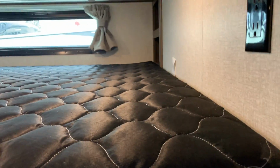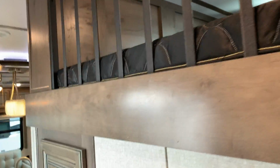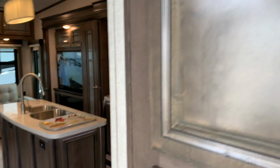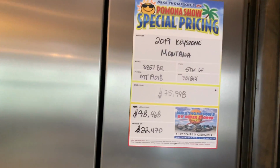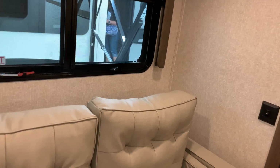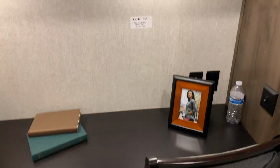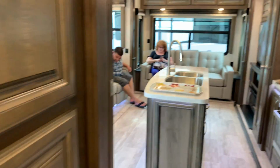Overhead loft. Cool little office, right? I just didn't know what's really going to be there, so we could plan around it.